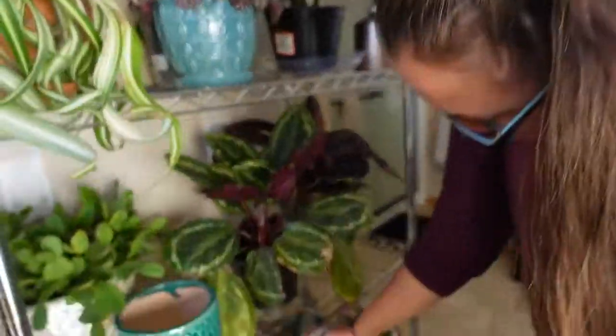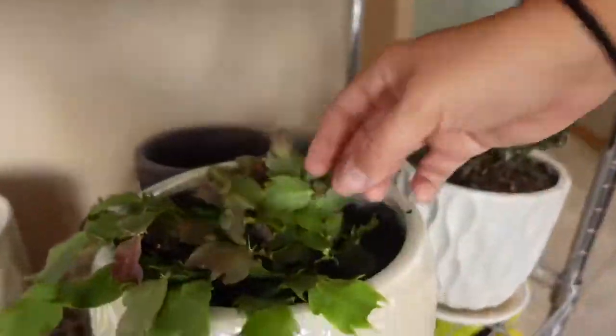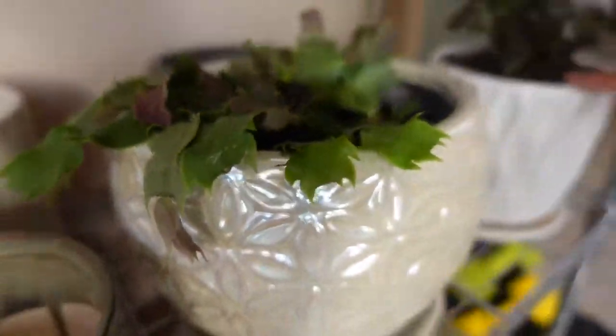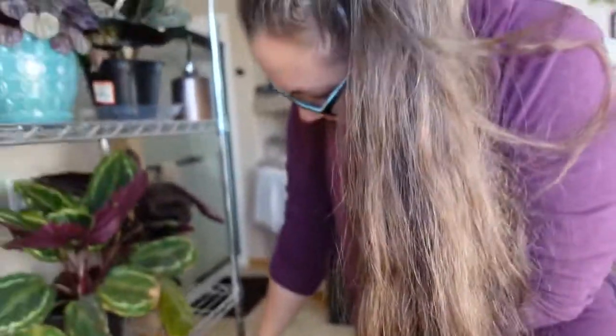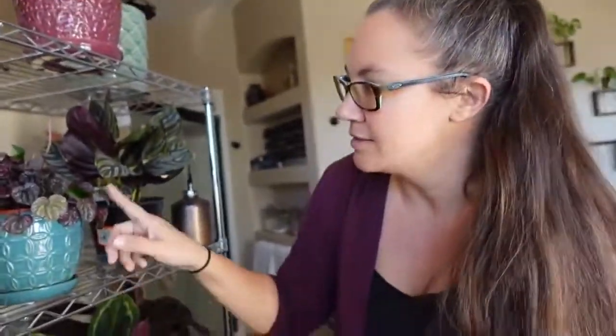Lastly, this is the dying Christmas cactus that needs to go out. I need these two. I need at least this. And this is another one that reminds me of the Peperomia, where I had a hard time with it.